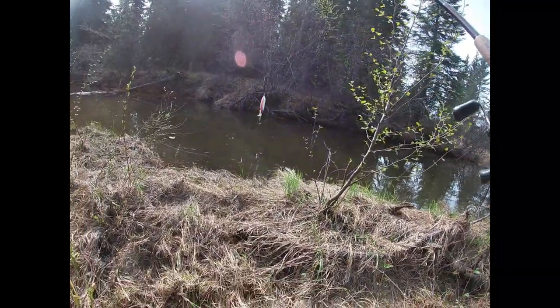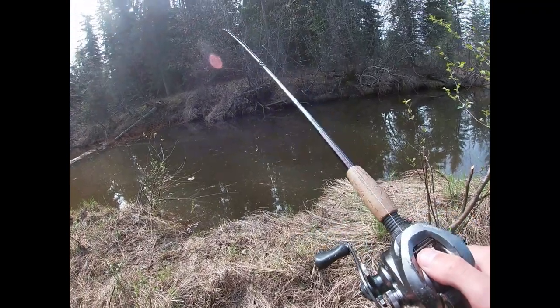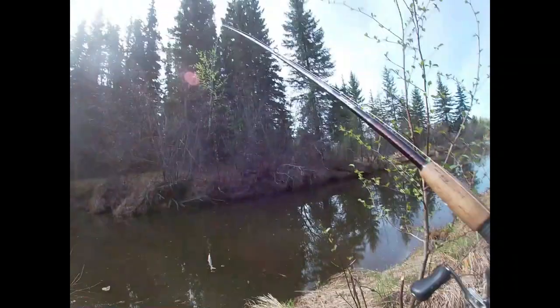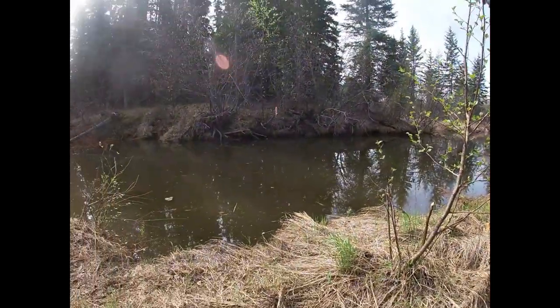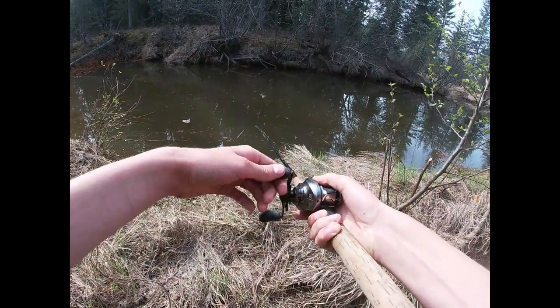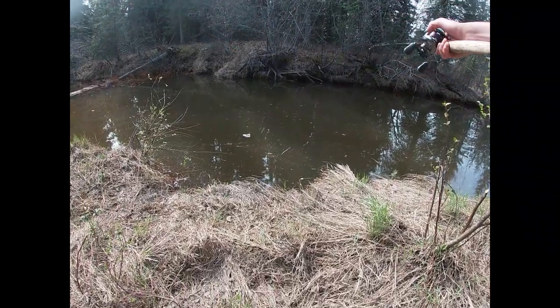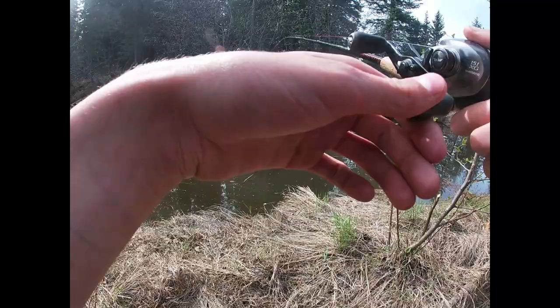They sometimes chill. Oh, what is that? Is that a fish? That's a fish. Yeah, that's a fish, dude. They're grayling, dude. Those are big grayling, though. Holy cow, dude, those are big grayling. Damn, those are huge.